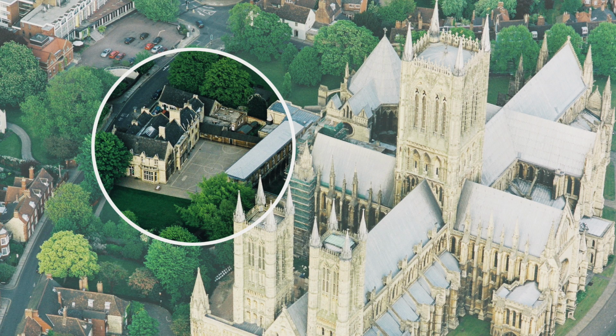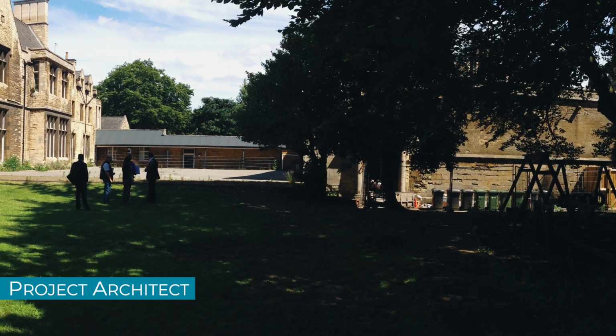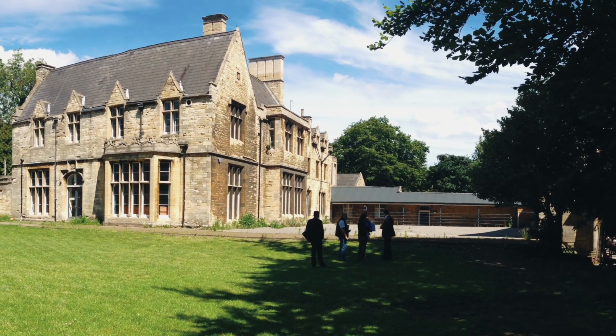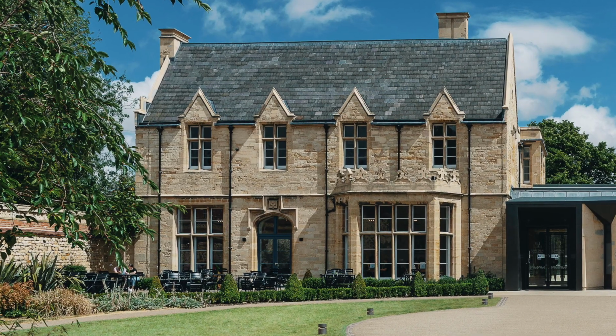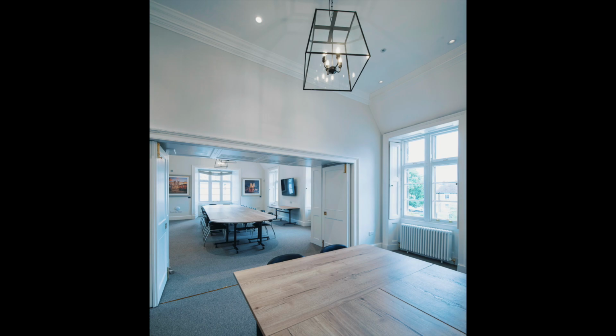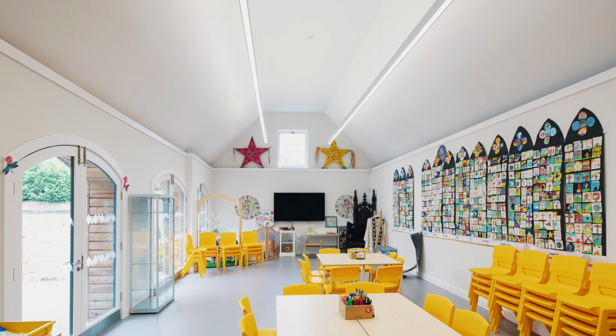The deanery was separated from the cathedral, both physically and in architectural style and orientation. It's also set at a higher level than the cathedral, and its only link to the cloisters was via a narrow external ramp called the slope. The proposal saw the deanery building carefully restored and remodelled to provide a cafe, community rooms and offices. The deanery outbuildings were adapted and extended to create a fully safeguarded education space and family-orientated exhibition area.